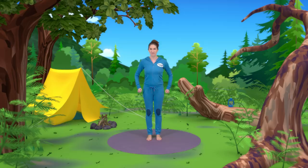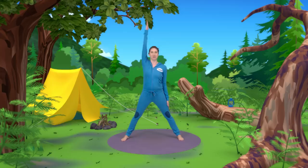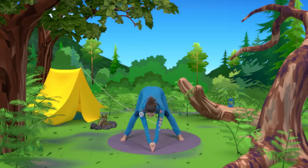We put out one pole. Take your leg out to the side. And two poles. Take your leg out to the other side. And three poles, lifting your arm up to the sky. And four poles. Now, let's check that the zipper works. Let's see if it goes all the way down. Ready? Zip. Oh, it does. Now, does it go up, I wonder? Let's try.